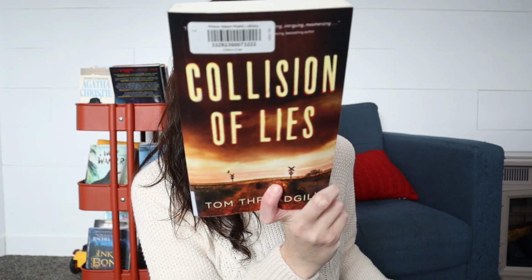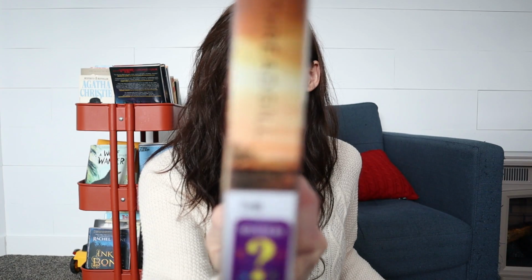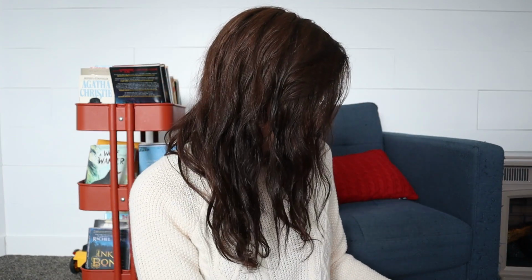I don't know if it's technically suspense according to the back, but my library categorized it as mystery, so I might count that for March Mystery Madness.